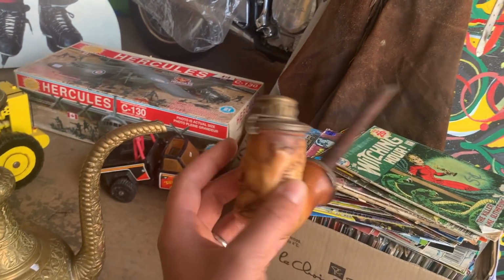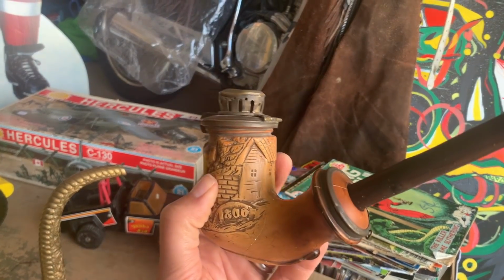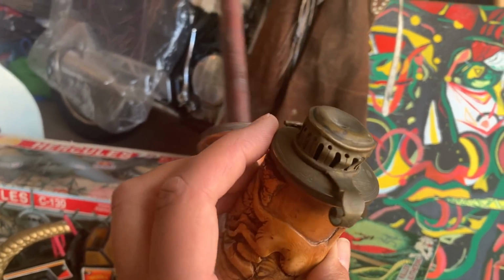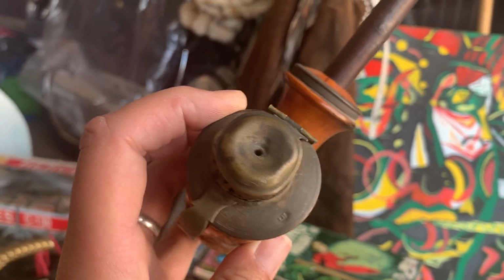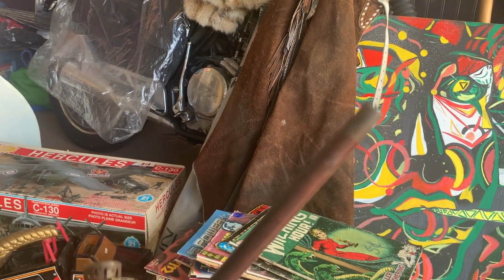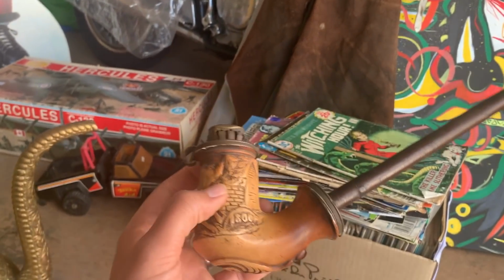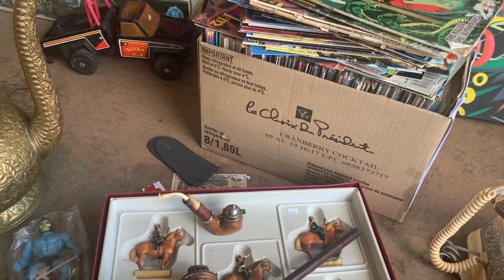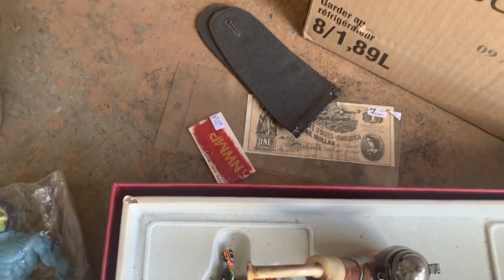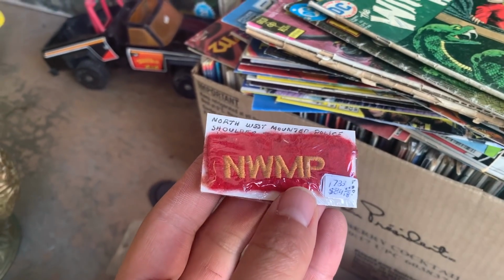I kind of doubt whether it's actually from 1806, but you never know. I'm not a pipe expert, but the detail on the top does look fairly old, and it is stamped and hallmarked. So I think it is either way a good quality pipe. Whether it's an 1806 good quality pipe is another story, but it has a couple little cracks in it. Otherwise, it's complete. Northwest Mounted Police shoulder patch that somebody cut off of their uniform, embroidered.